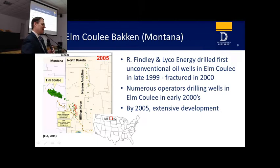I started teaching there. And really, the world had changed. There was a big push now for this unconventional development. Not all over the US, but in Montana, that's all anybody wanted to talk about, was this Elm Coulee field and this unconventional development, and it was a very exciting time.